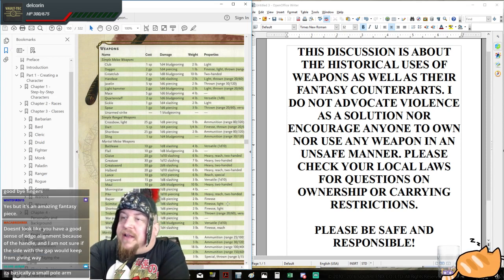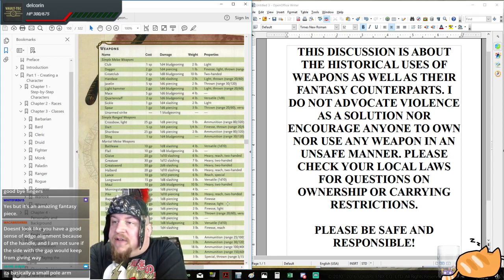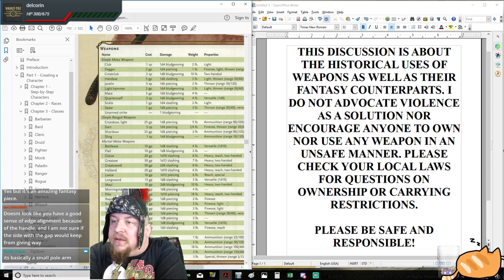You can only imagine trying to get the edge alignment on that while cutting is tricky. Doesn't look like you have a good sense of edge alignment because of the handle. I'm not sure if the side with the gap would keep it from giving away.